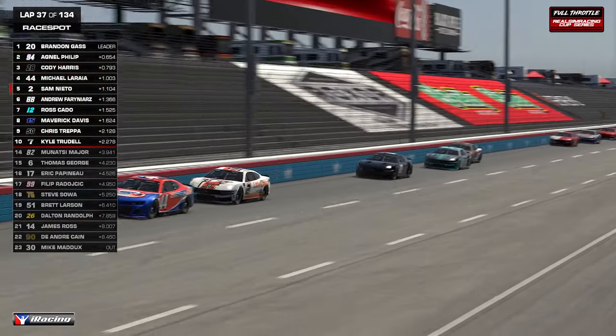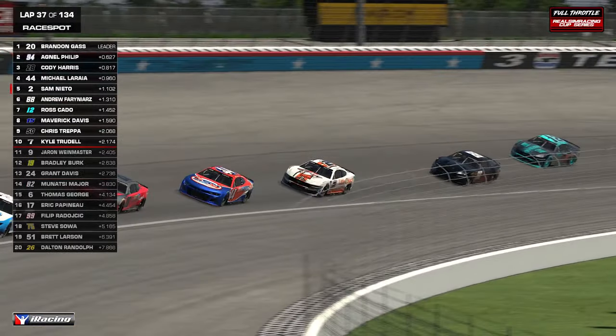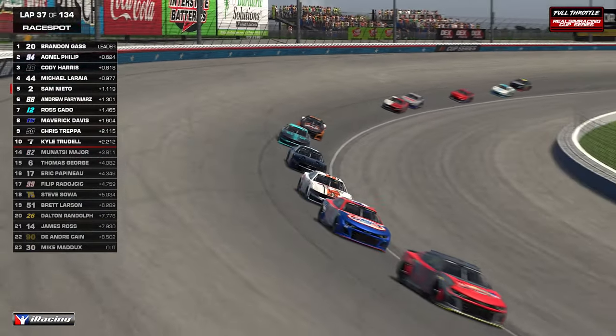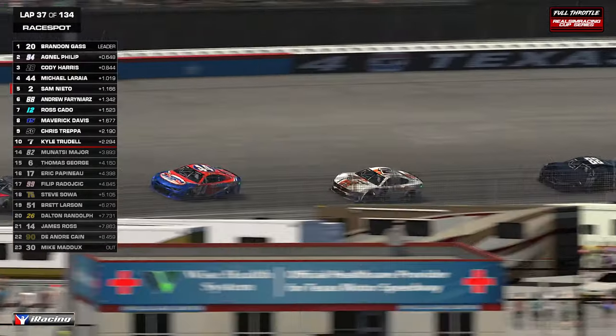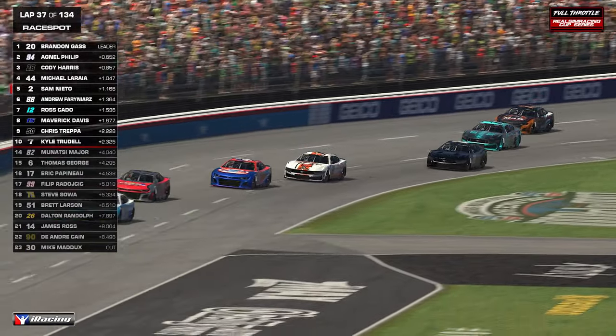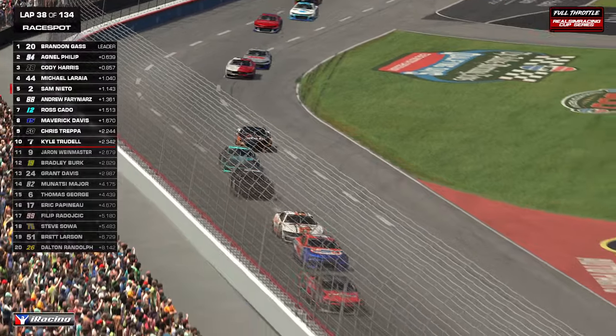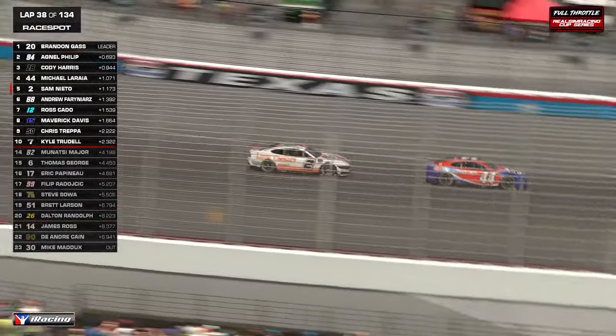Just kind of browsing through. Again, I mentioned some of the drivers had mid-May moves. Chris Treppel was one of them. Kyle Trudell as well is up 8 spots. Those cars 9th and 10th respectively. But I would say this second stint kind of settled down a tad quicker than what we saw the first time around. I agree. I think this settled way quicker than I expected it to.